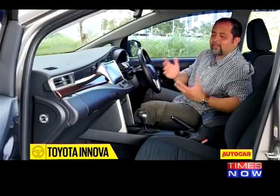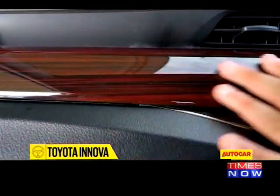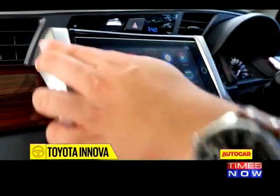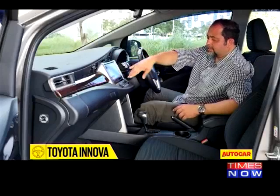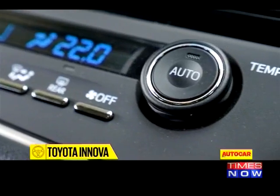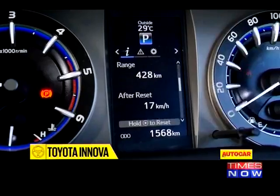While the earlier Innova was boring and practical, this one is much more luxuriously appointed. It's beautifully designed. Just look at the swatch of wood that runs right across. These faux aluminium inserts do really well on the center console. It's got this nice big touchscreen, lovely highlights in chrome here, beautifully crafted steering wheel, new dials, another color screen in the center. It's a big step ahead.